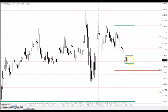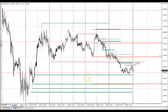Again, if this market was to find support at the triple zeros, we could have a retest of Friday's high and a move back up towards that 72.50 level. On our 4-hour chart, we can see that market is in consolidation, sitting just on top of the triple zeros. A breakout of either side of this rectangle could certainly be an interesting move.